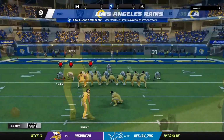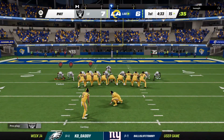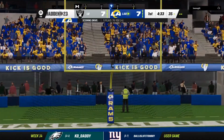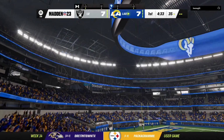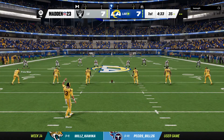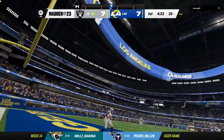A great effort there. Touchdown number 18 on the year. And the Rams respond to that opening drive touchdown with one of their own. Extra point up and good by Garibay. And we are tied at 7. Each team has scored. 7-7 here as the kick's away.